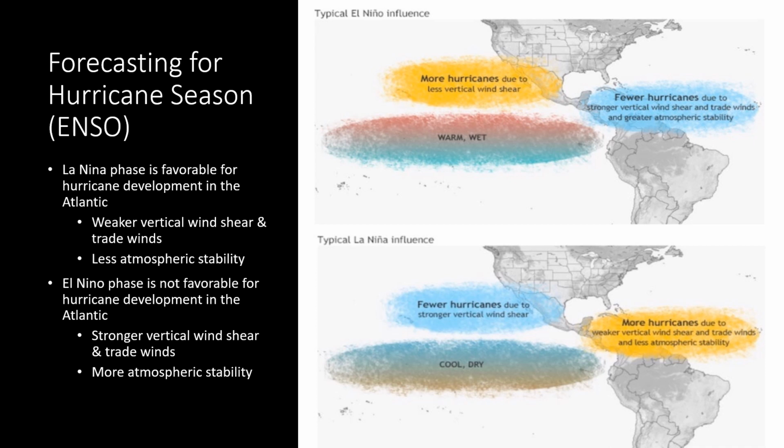The La Nina phase is favorable for hurricane development in the Atlantic, and that is the colder phase of the ENSO. It allows for weaker vertical wind shear and trade winds to occur over the Atlantic and less atmospheric stability, and that is all good for a hurricane to develop. A lot of hurricanes can develop out of a La Nina phase.